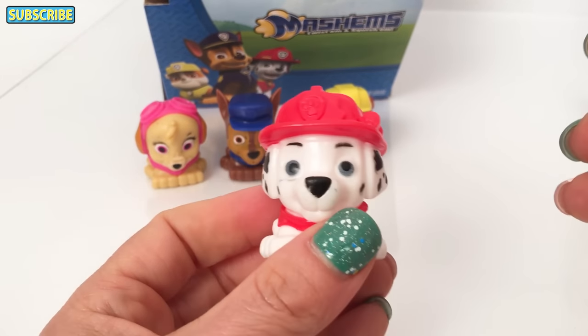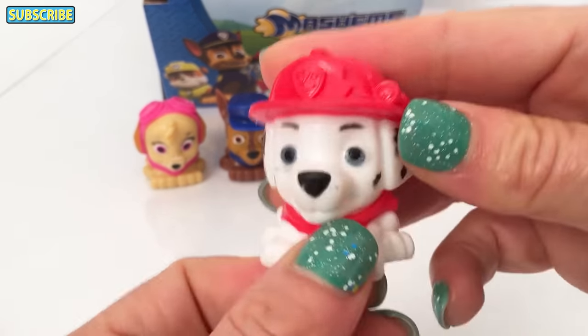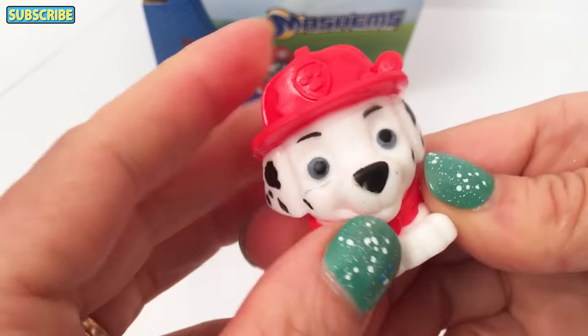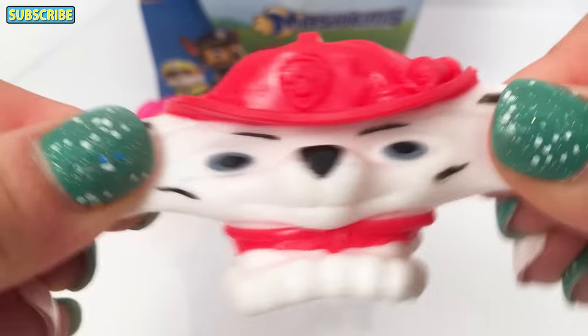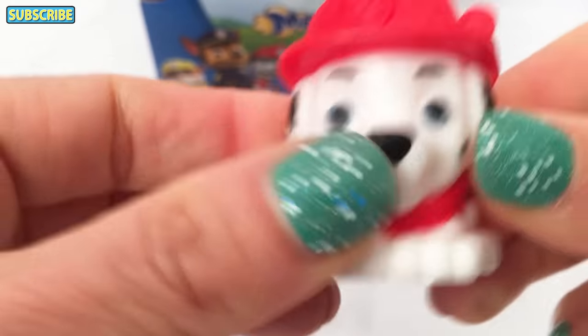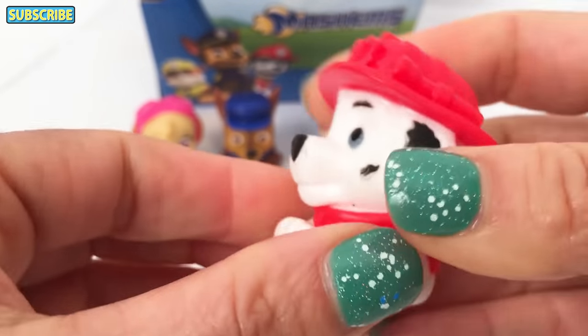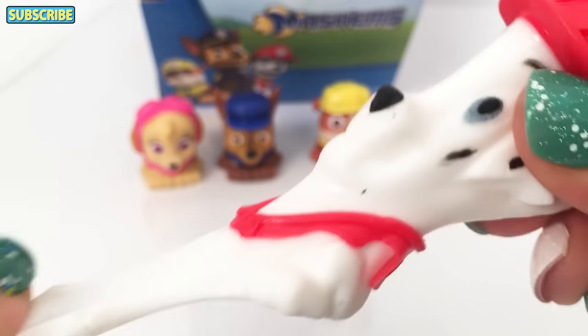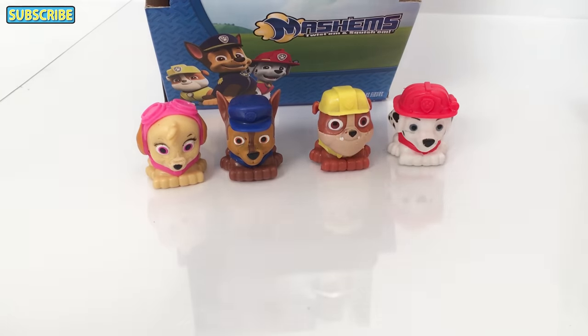This is not fair. Now I changed. Now I get him. Marshall. Marshall is a very cute Dalmatian pup. And he's wearing a hat in red. Very cute hat. And a vest in red as well. Ears first. Nose. Okay. Well, we got 4 out of 6. Let's see if we can complete.